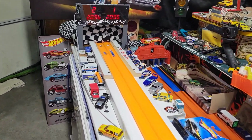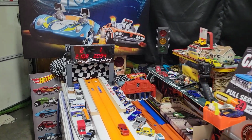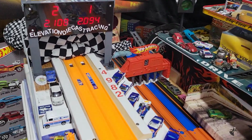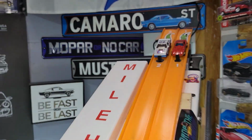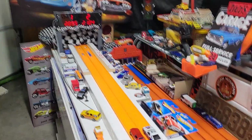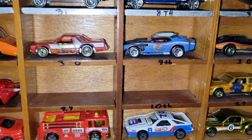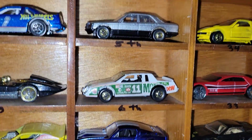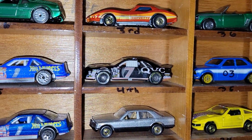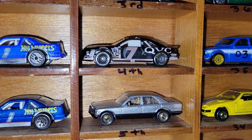Not happening. Let's see what happens with the Dodge Daytona. Wow. Blew him out of the water. That's a 2094 and a 14,000 speed. A little closer race that time, but he will get him. All right, looks like we're going to have to play 1, 2, skip a few. And look at where Mr. QVC landed. Let's put him up against him.